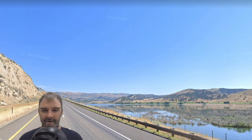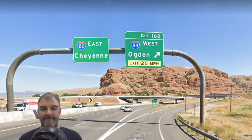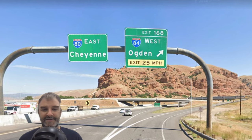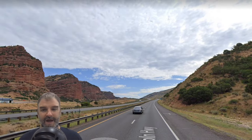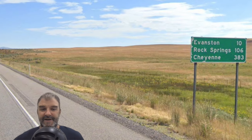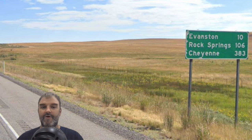Wow, look, water. You don't see that much of that in Utah. And we meet I-84, which is signed west for Ogden, and 80 is still signed east for Cheyenne. Solid choices, Utah. Good. Right after meeting 84, we drive right through Echo Canyon, so this is pretty cool here. And we get 3 out-of-state control cities here, Evanston, Rock Springs, and Cheyenne, as we near the Wyoming border.